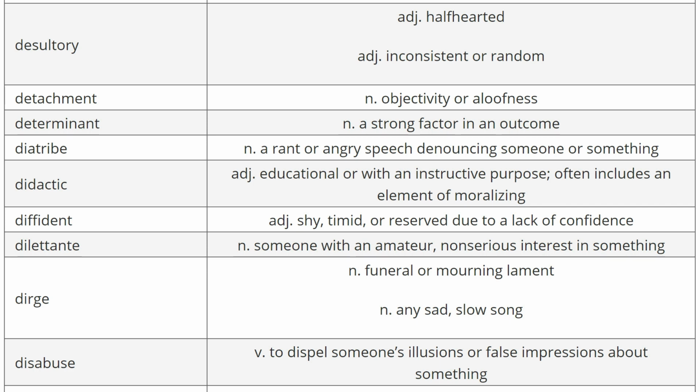A rant or angry speech denouncing someone or something. Yes, definitely a negative. You're not praising the speech. It's a very negative speech, and it's an insult to call someone's words a diatribe.